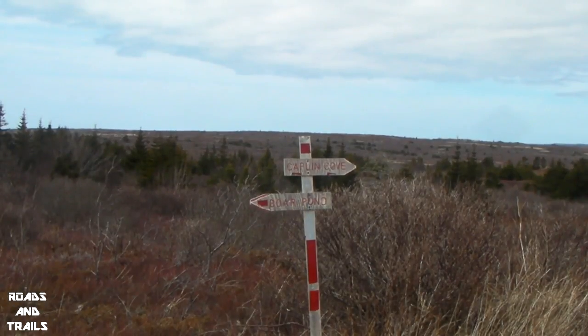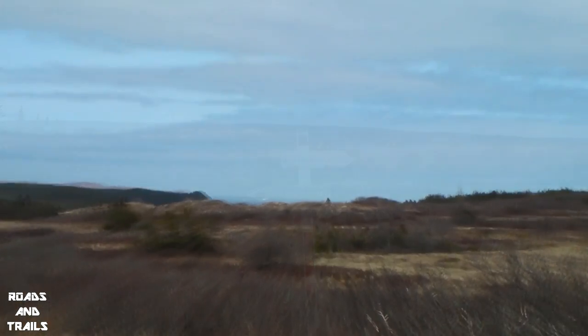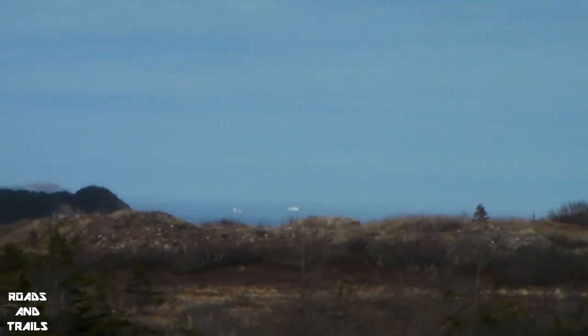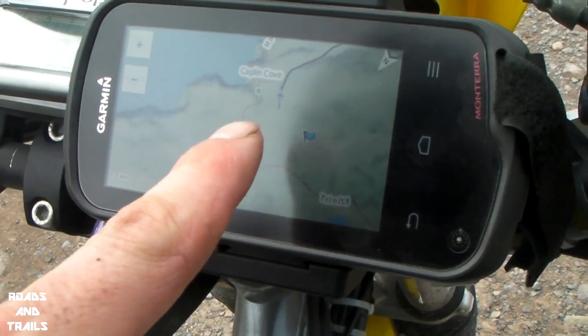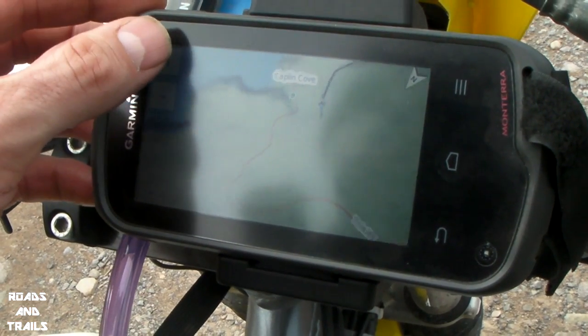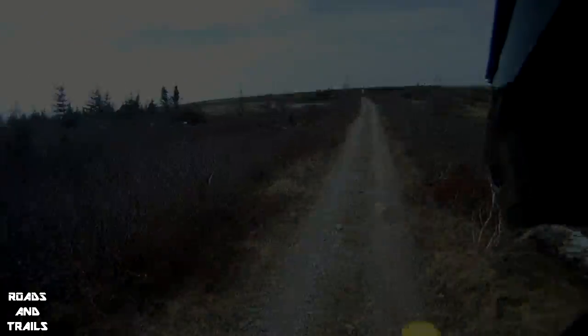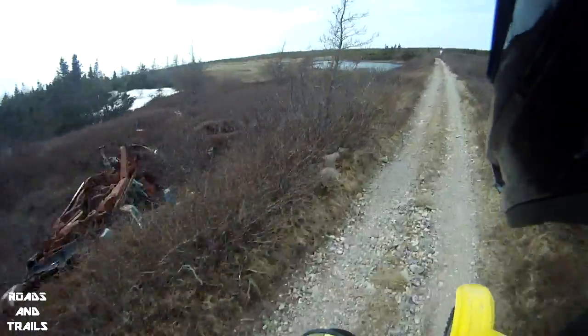Perfect stuff. Here we are at the Capelin Cove station, right kind of in the middle of the peninsula, and you can still look out to the east and see some of the many icebergs that littered the bay. Tim got the old Capelin Cove up here on the old GPS. Great tool to have. And off we go. So as you can see from the Google Earth view, right on the bottom, Capelin Cove Station, Lead Cove Station, and Old Perlican Station. The Lead Cove Station being the first stop on the Trinity Bay side.